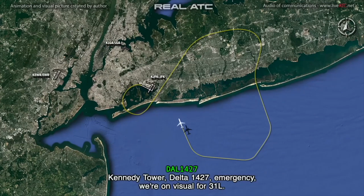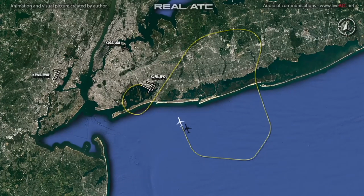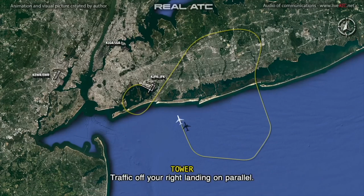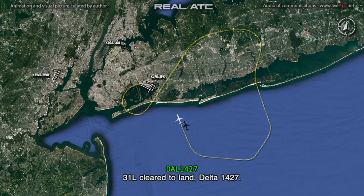Kennedy Tower, Delta 1427, emergency. We are on the visual 31 left. Delta 1427, Kennedy Tower, caution wake turbulence, departing heavy 787. Wind 290 at 16, gust 24. Runway 31 left, cleared to land. Traffic off your right, landing parallel. 31 left, cleared to land, Delta 1427.